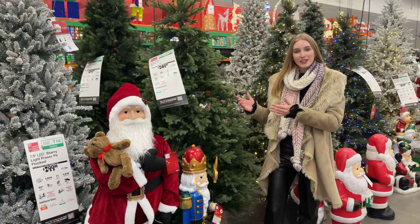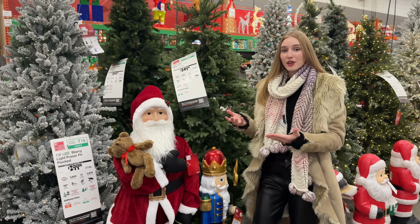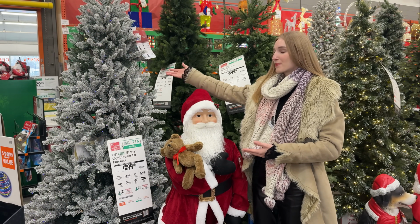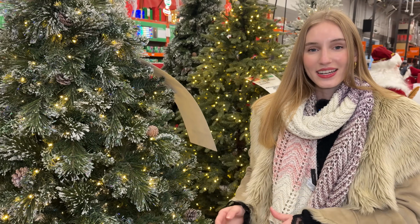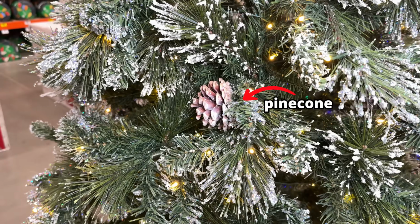Some of these fake Christmas trees don't come with string lights, like this one. Others do come with lights that change colors, and some do have fake snow. Wow, like that one. And over here, this tree comes with Christmas lights, fake snow, and pine cones.